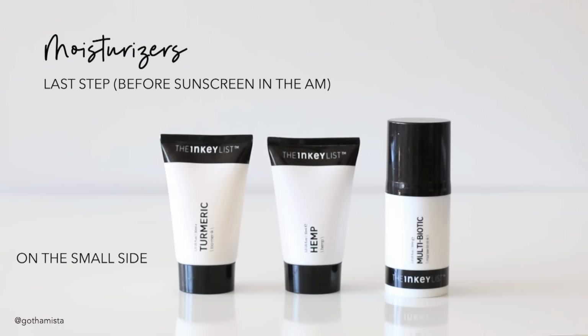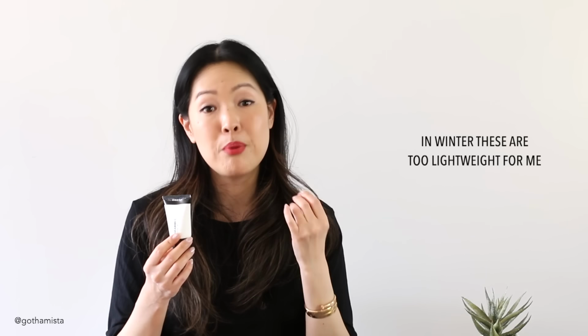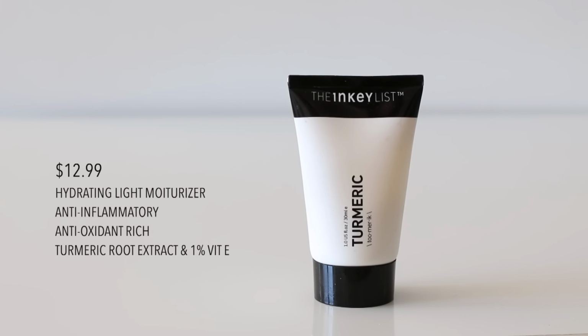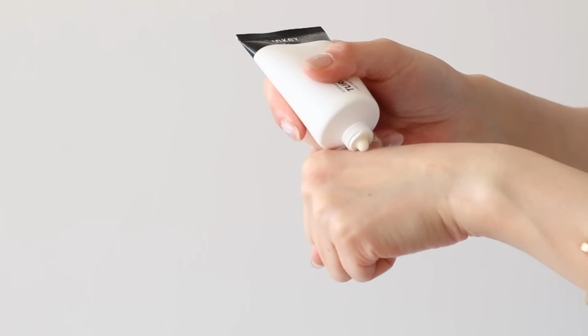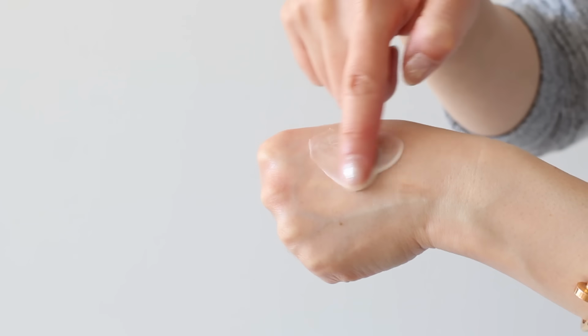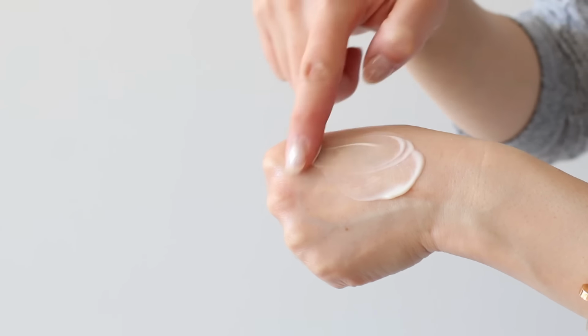I want to quickly go through the moisturizers. The textures are all very light, but still moisturizing. They're actually so perfect for layering. I'm going to talk first about the turmeric moisturizer. This is the first one I tried because this one is more suitable for my skin type. And what I like about this is it's got some nice plant goodness to it as well. So it has like a very earthy, rooty turmeric scent. This is lightweight, silky, but it is moisturizing.